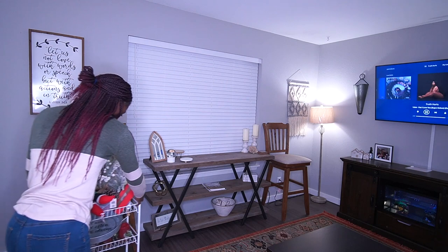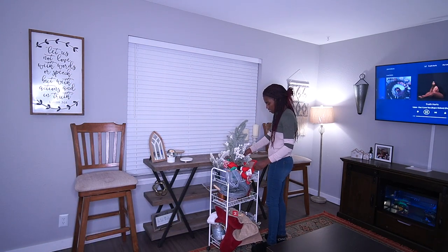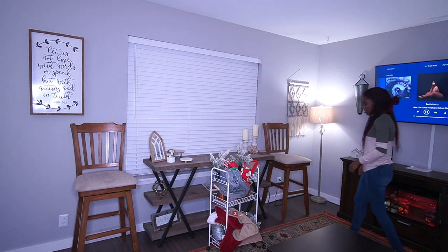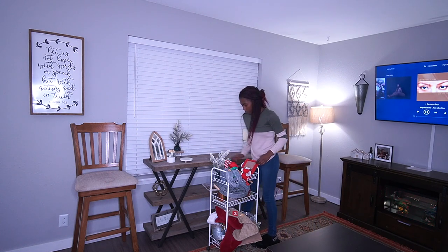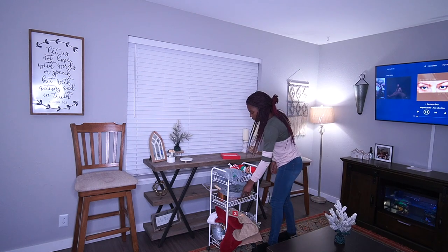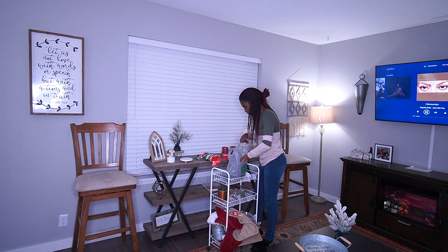I'm pulling out Christmas decor that Jaquan and I have had for years. One thing about Jaquan and myself, we will never ever buy anything that we do not feel like we can grow with. We do get rid of things and we switch things out every so often. However, anything that we buy, we try to make sure we can keep it for future events and future things. That's how we save our money and we're able to get more things as we grow.